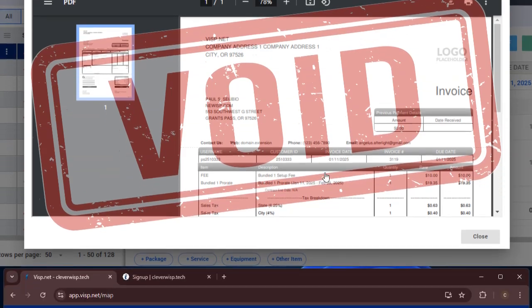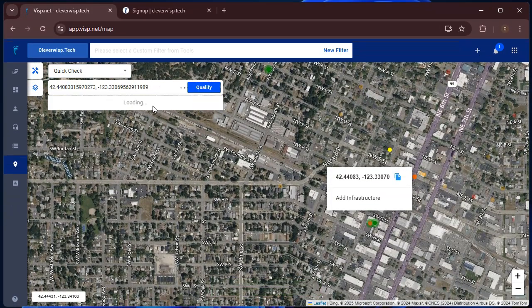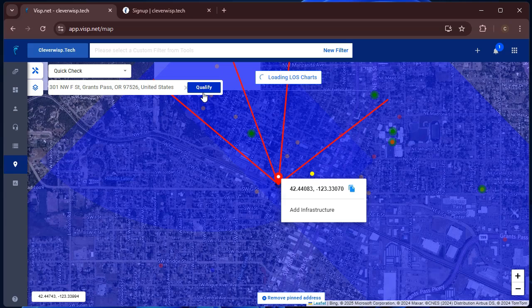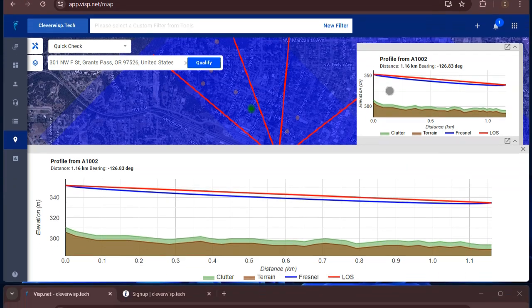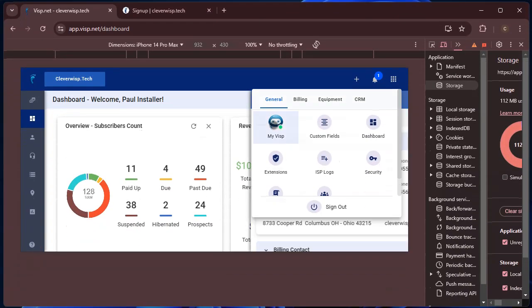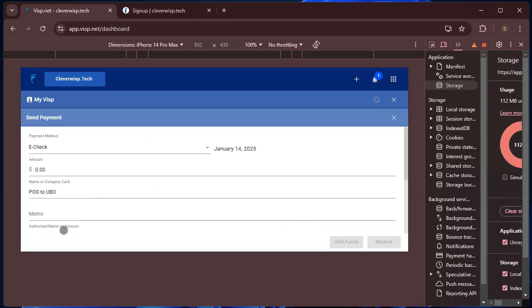The Quick Check feature in the Map tool now correctly displays the expanded profile when clicking the external link icon. This means that users can now easily view a site's expanded profile without having to leave the Map tool. The Add Funds button in the Send Payment settings in My Visp is now visible on mobile. Users can now add funds to their Visp account on their mobile devices.